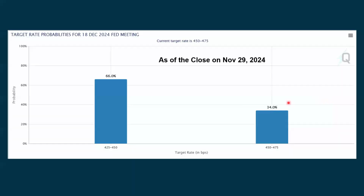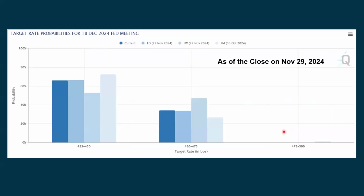As far as the Fed, 66% chance that at their December 18th meeting, interest rates will be cut 25 basis points. 34% think that rates will be unchanged. And we can see how this has been changing and locking this in. And this will gyrate every day until that meeting actually happens.